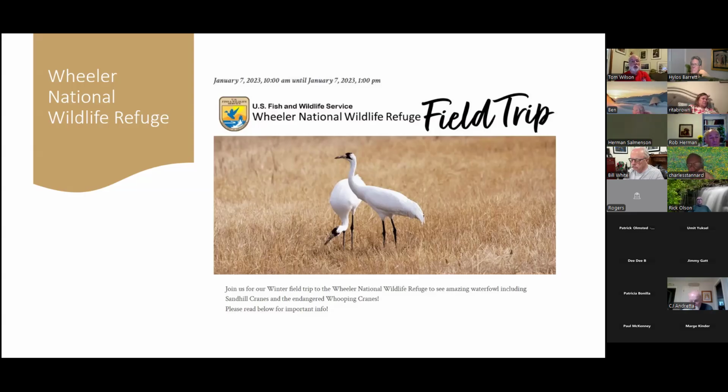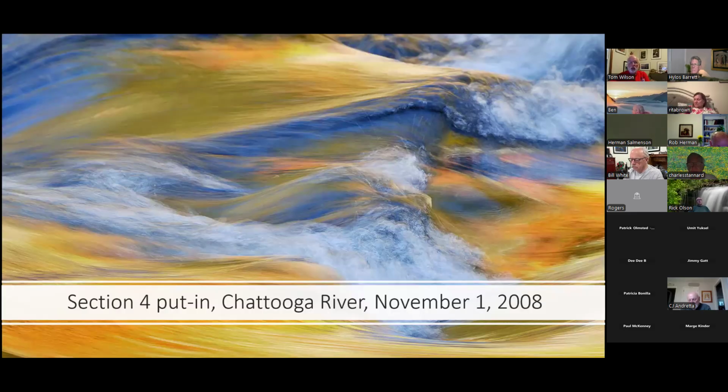We saw two whooping cranes when I was up at Hiawassee this January. Certainly not this close, but we did see them. But people are seeing them down at Wheeler near Decatur, Alabama. So that's another good location. I'm going to hit there this year for the first time for getting the cranes. But I thought I would mention it because it's an alternate location, and some say even a better location for getting sandhill crane photographs.